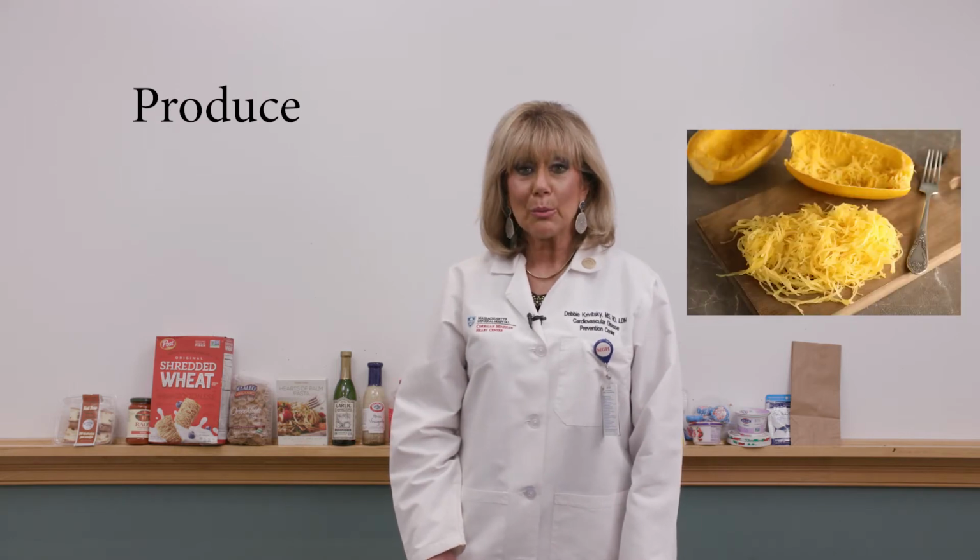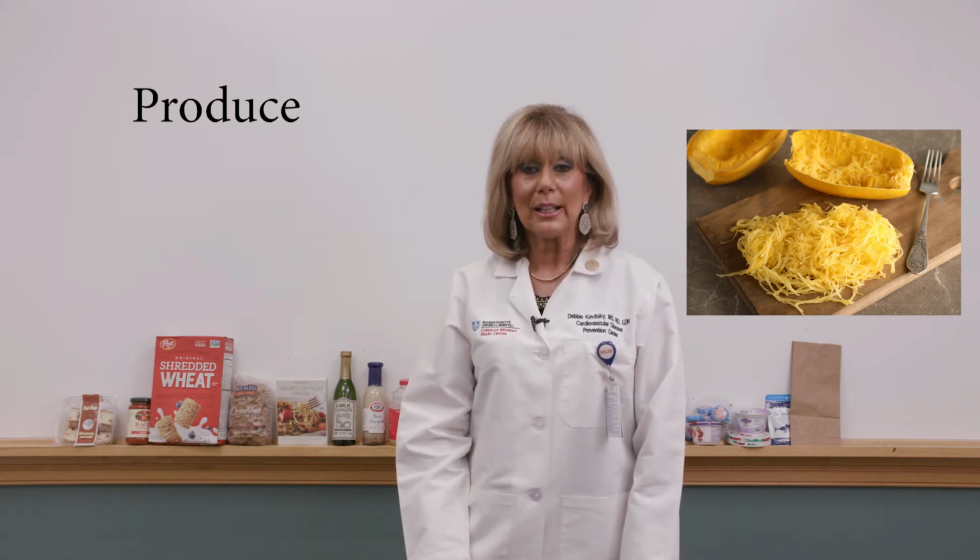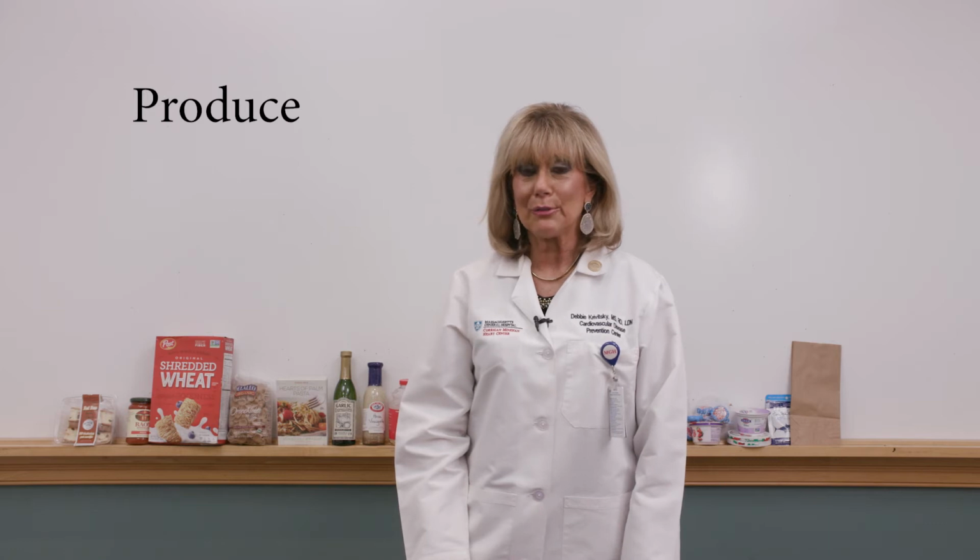Eat the rainbow. Vary the colors of your fruit and the colors of your vegetables. They'll give you different antioxidants that are protective. And have fun experimenting with different vegetables and different squashes, like spaghetti squash. I don't know if any of you have tried spaghetti squash. It looks like a yellow football, but when you cook it, it comes out like angel hair pasta. It's a great substitute for pasta. There's also a soy section in the produce section, and there are some great products such as shirataki tofu noodles or soy substitutes for pasta that are much, much lower in calories.